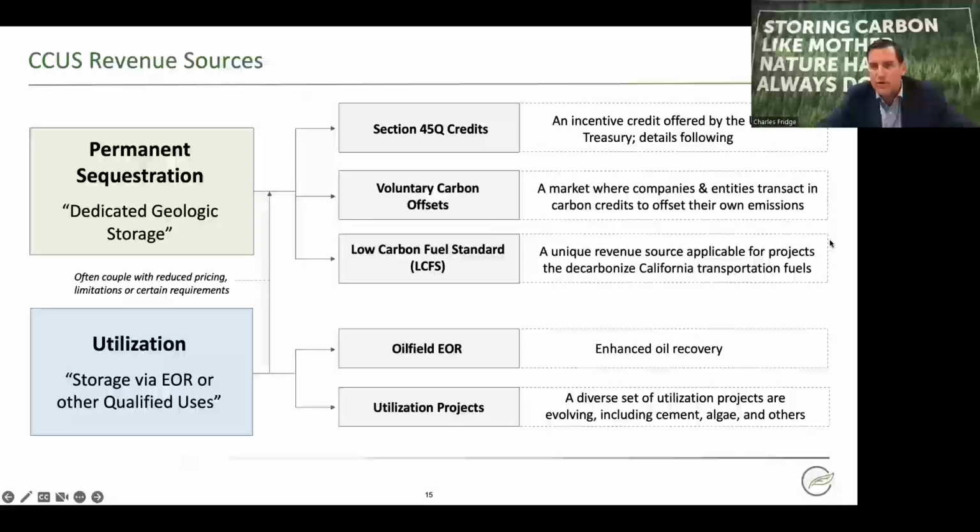In California, you can avail yourself to the low carbon fuel credits for capture, for instance, under the innovative fuel standard. Unfortunately, the LCFS market has gone down in price in the last several years, so that's a consideration in doing business in California, although there's some great projects in California.